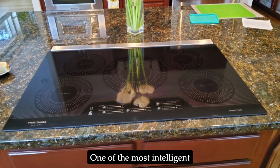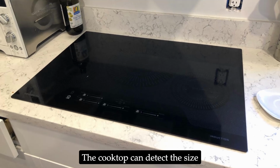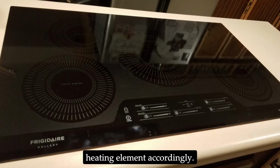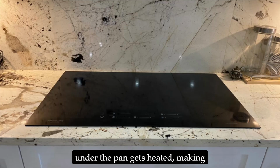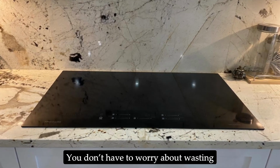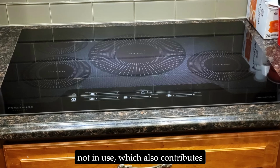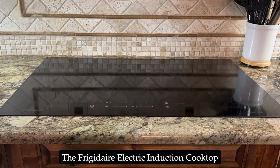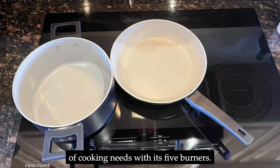One of the most intelligent features of this cooktop is its auto-sizing pan detection. The cooktop can detect the size of the cookware and adjust the heating element accordingly. This means that only the area directly under the pan gets heated, making the cooktop highly energy efficient. You don't have to worry about wasting energy on heating areas that are not in use, which also contributes to lower electricity bills.